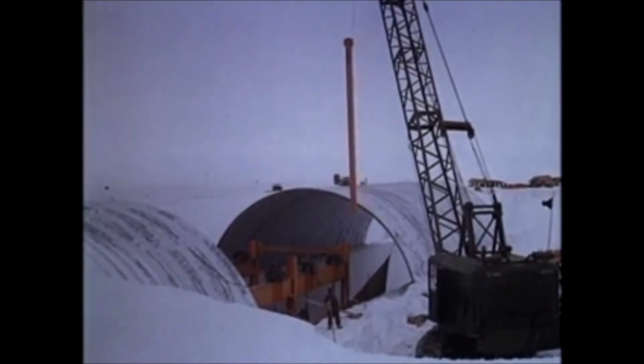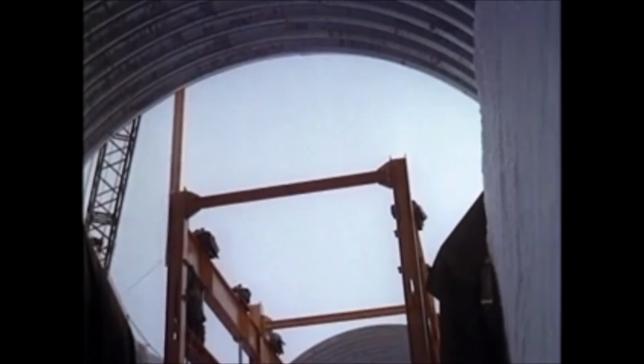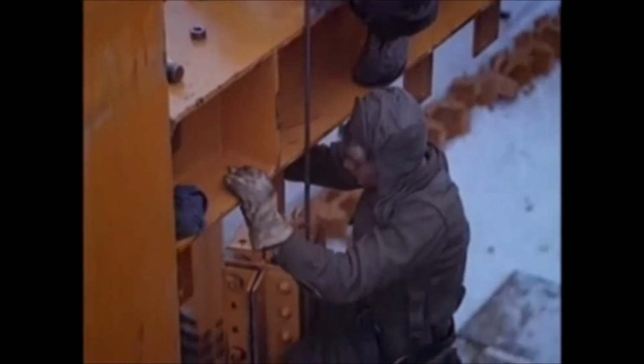The faster the roof went up, the better. The frame for the reactor building was made of steel beams. Despite the cold and the constant winds, my construction workers climbed like monkeys over the scaffolding and rode the beams into place.